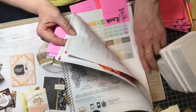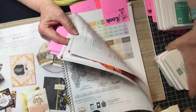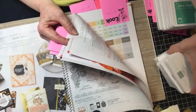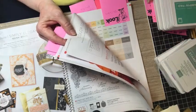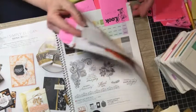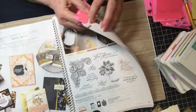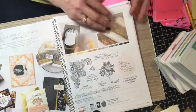I gotta look at the names here. I don't have them on my stamps yet. Okay, we got Pale Papaya. Maybe they're not using all the in colors. So maybe this is Cinnamon Cider. And that is accessories. So every little color on the side of here has a different connotation.